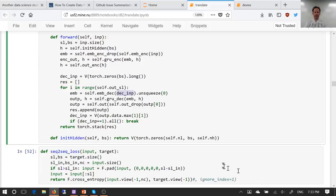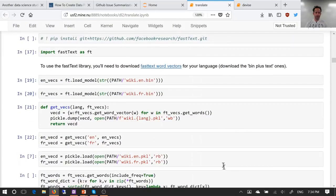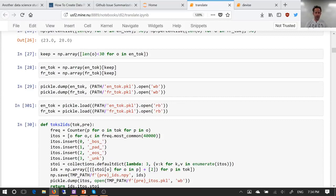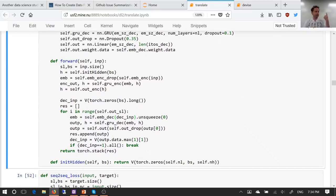So specifically, we're going to start out with a beginning of stream token. Okay, so the beginning of stream token is a zero. So let's start out our decoder with a beginning of stream token, which is zero. Okay, and of course we're doing a mini batch, so we need batch size number of them. But let's just think about one part of that batch. So we start out with a zero.